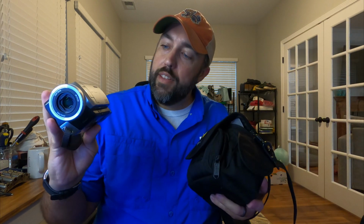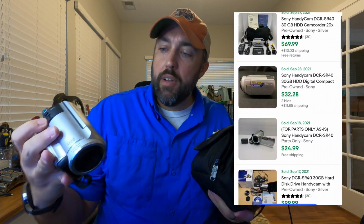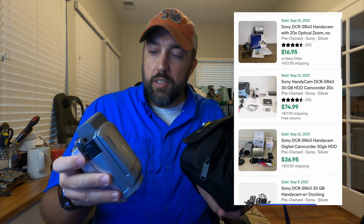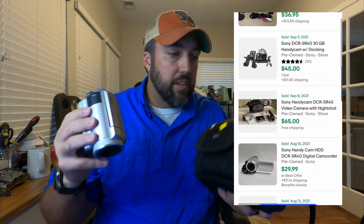So this guy, on the other hand, I think will do pretty well. This is a Sony Handycam DCR SR40. Decent condition. I've got the dock in here, extra battery, the cords. So I've got everything it needs. Comps are kind of all over the place, but I only paid $5.99 for it, and I think I'll do pretty good.